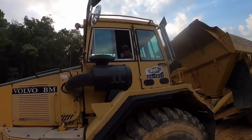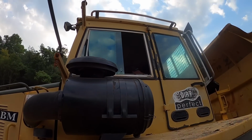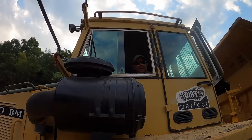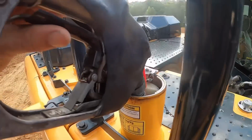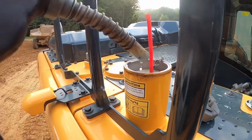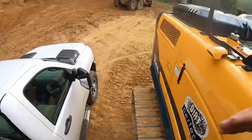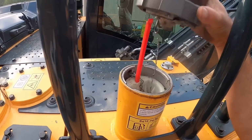I checked your oil for you this morning. It's still good. Yeah, I've already fueled everything up, checked all the fluids. I'm ready to go. All right, just as planned, we are full. We should have about 20 gallons left over in that tank if we need it later. So that'll be handy. Let's get set up and get rolling.